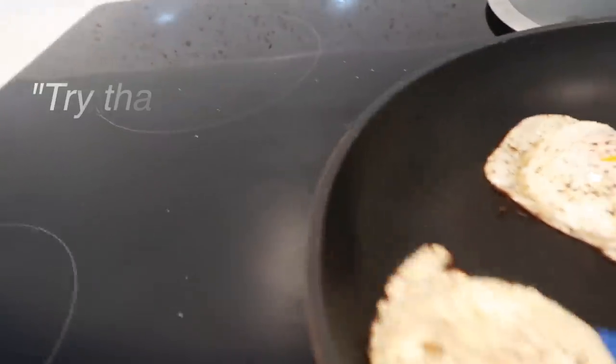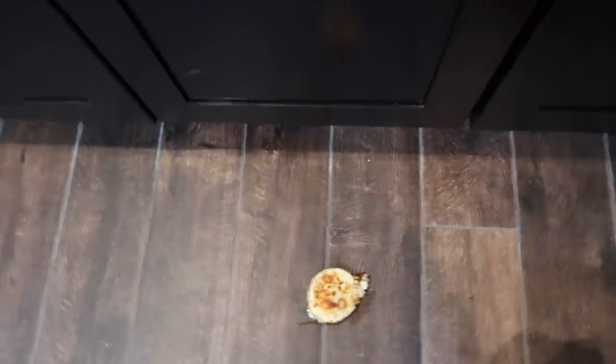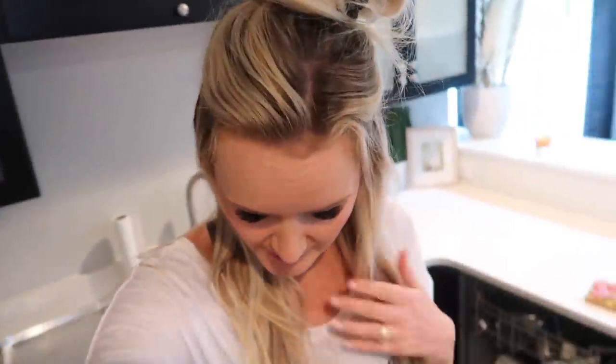Oh, shoot. Try it again. Oh, no, Bailey. Dang it. Oh my gosh. I just dropped our egg. Well, guys, that was a breakfast fail. But you know what? That's real life. Sometimes that happens. So I'm gonna cook up one more egg, and then we are gonna eat breakfast, and then I gotta get started with work.